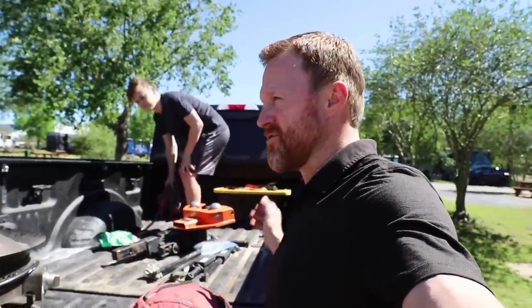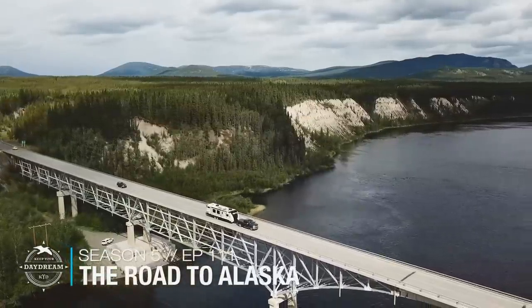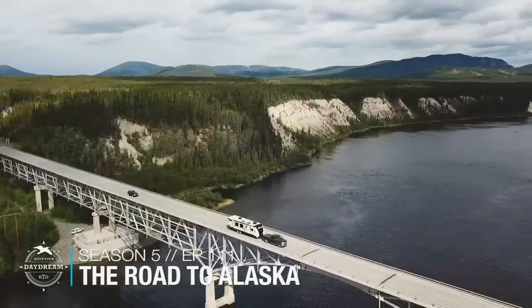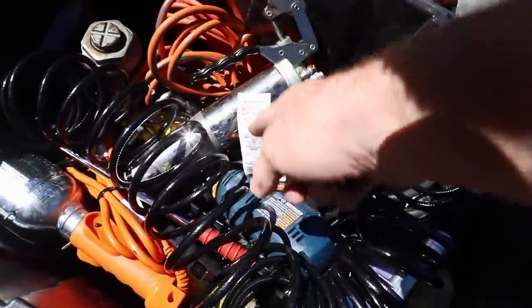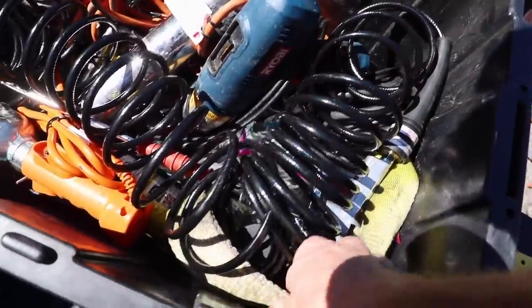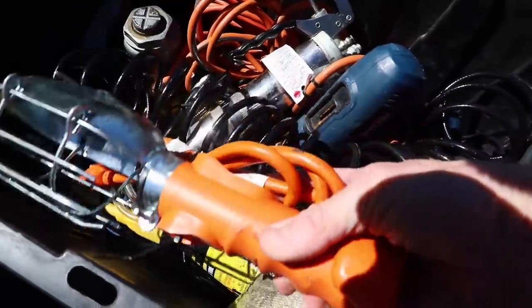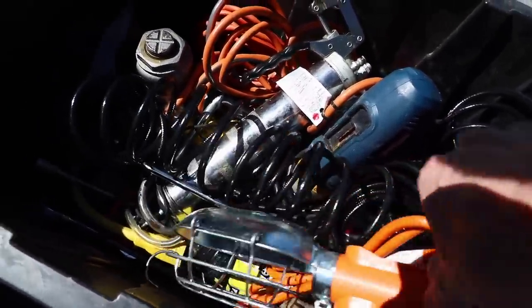The thinned-out version. Last season when we went to Alaska, we really had a few too many things in the back of here, but now I've streamlined it to only the essentials, and that's what I consider to be essential. So in that toolbox right there, here, I'll just show you real quick. Things like a bottle jack, extra extension cords, a grease gun, an electric drill, a strap for towing. I got this light here. This is a handy light for doing work. Also keeps things warm in the wintertime.